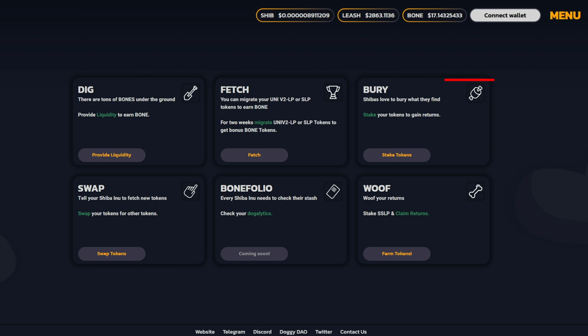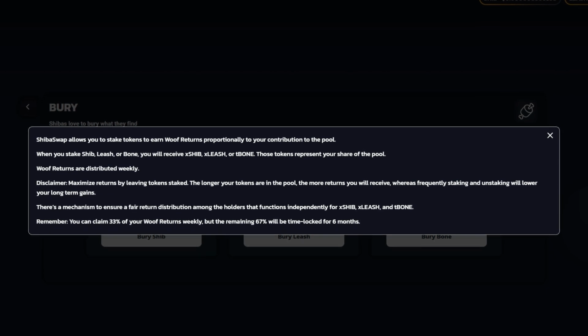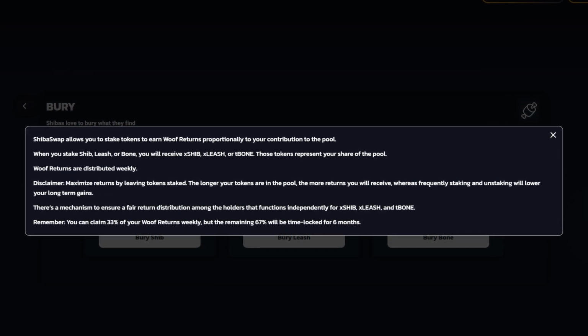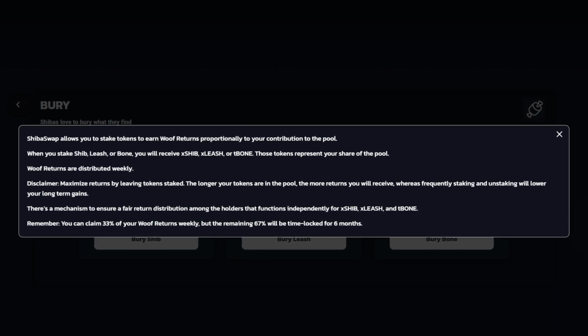The next thing up the list is Berry. Berry is Shiba's version of staking. In a nutshell, it's like a permanent lottery that happens at certain intervals. At each interval, the system randomly selects someone to validate the next block. And the chance of this happening is proportionate to the amount of coins staked. Well, why would you want to do this? For each crypto, the answer varies, but long story short, you get a reward for staking in Shiba Inu. And you can learn more about this on the Berry page on the Shiba Inu Shibaswap website.